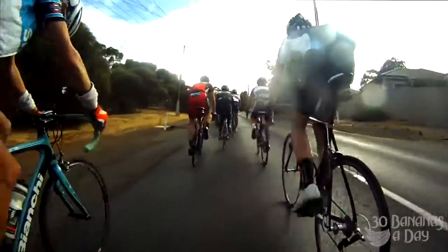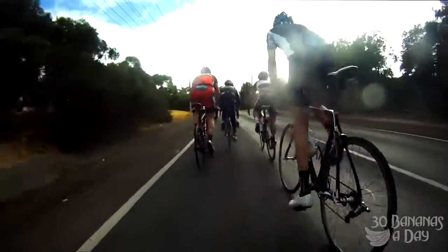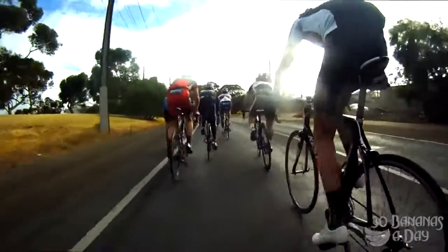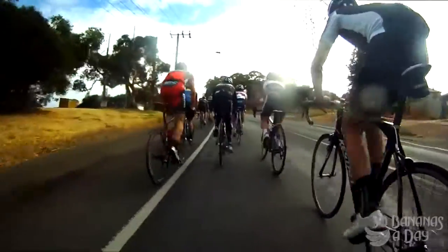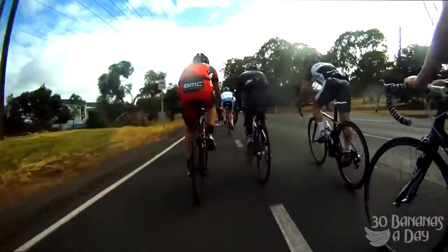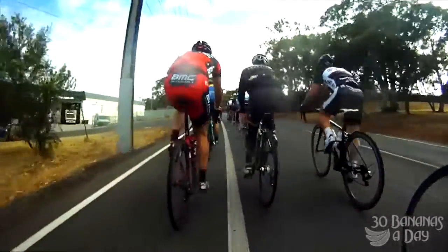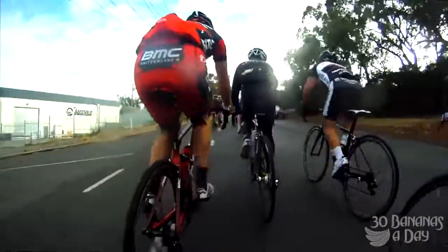Saturday morning bunch. We have a local, we have a BMC rider. I think it's Kohler, who was staying in Adelaide at the time, a local guy. So it's good to have some pro tour team vibe in the bunch. So we're cruising up. This would probably be April. You can see it's still a warm morning. It's probably March. Actually, it could even be December. I don't even know. Either way, it's beautiful conditions for training.